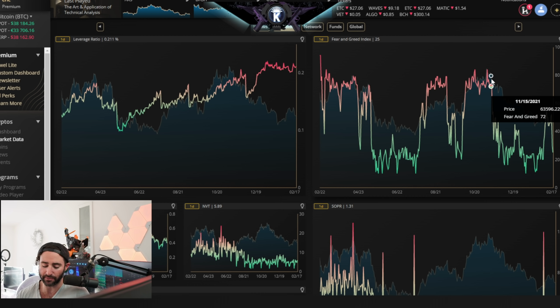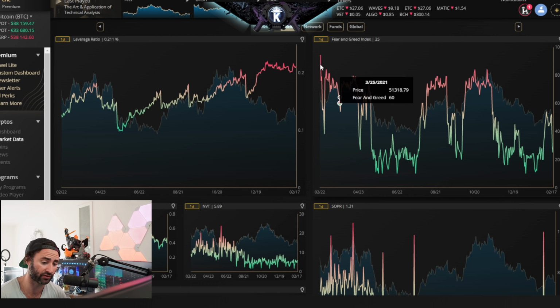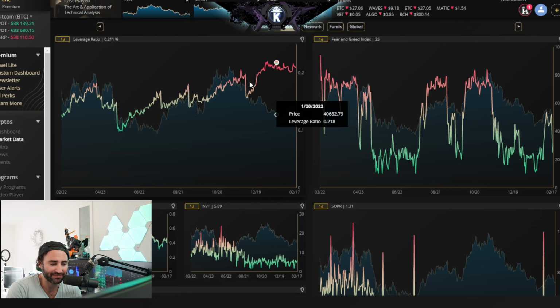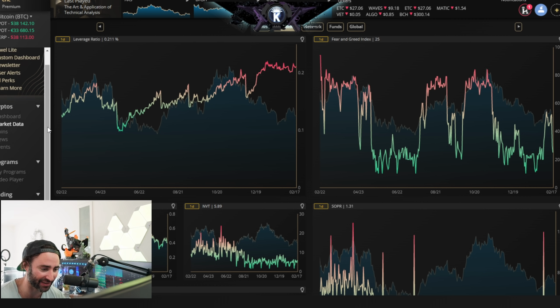$42,000 would be sort of like my major first warning signal that, hey, this probably is a bear trap, and we're probably going to go much higher into the mid to low $50,000 territory. Until then, not the easy chart to love, I suppose.